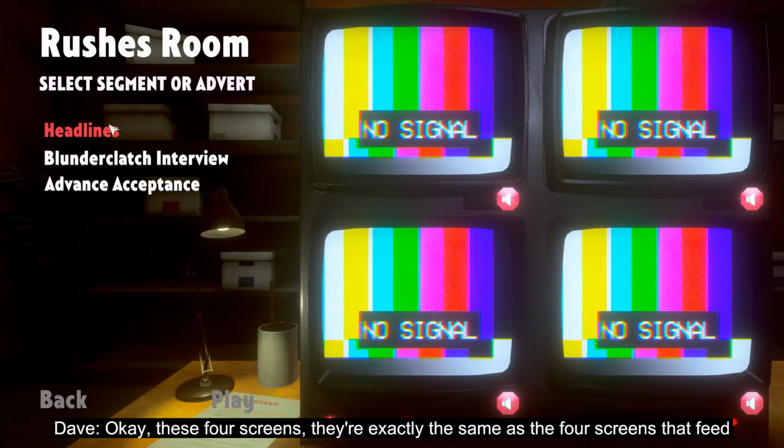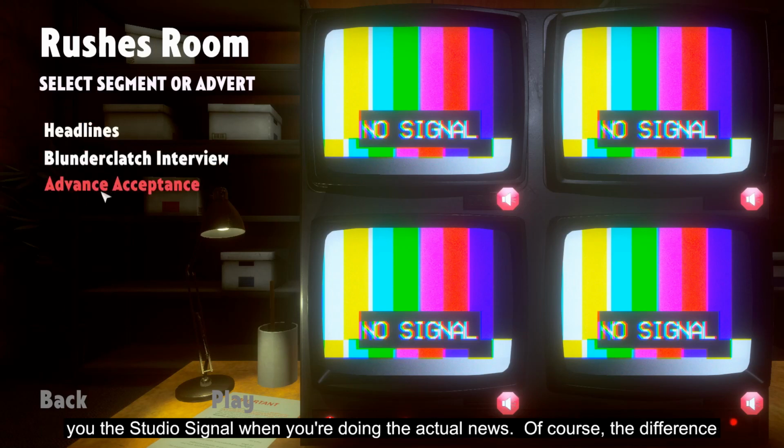Okay, these 4 screens, they're exactly the same as the 4 screens that feed you the studio signal when you're doing the actual news.